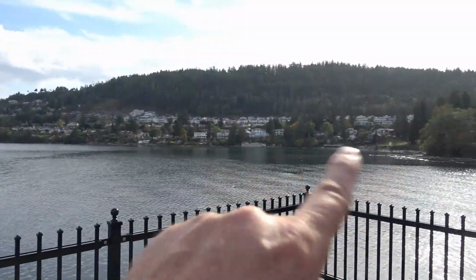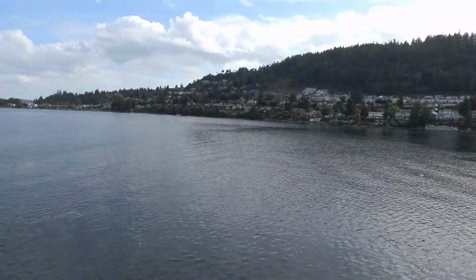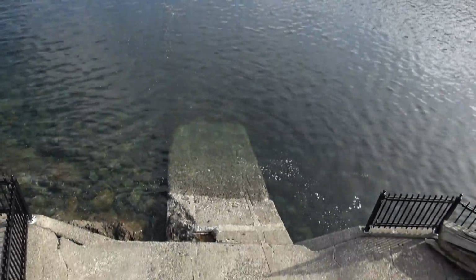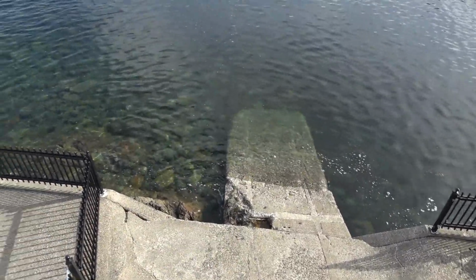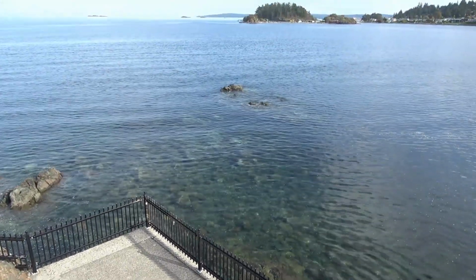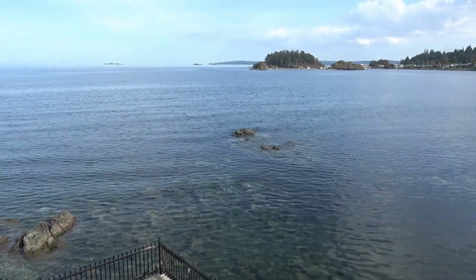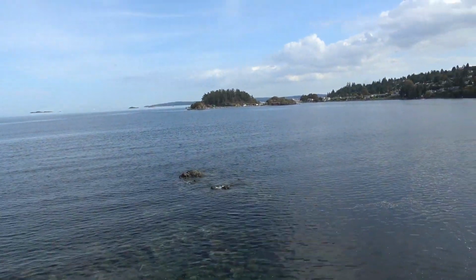So over that way is where Anne's dad has a house. This is Hammond Bay. You can see this was an old boathouse. You can see the ramp where they used to haul the boat up. So this little point of land was privately owned, and I guess when the person passed it got willed to the city of Nanaimo and they made a park out of it.